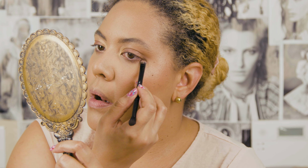I blend that color in the entire bottom lid to kind of smoke out the bottom lid, so I have a little shade there, but very subtle. And that's all I did for the eyes. Then I apply a little bit of mascara.